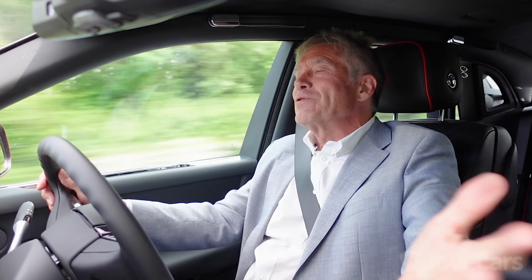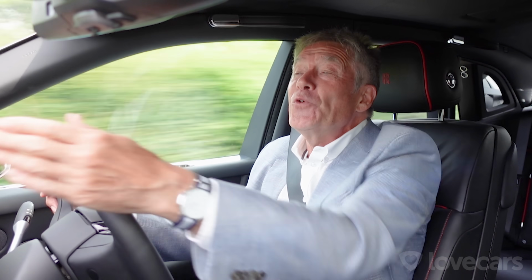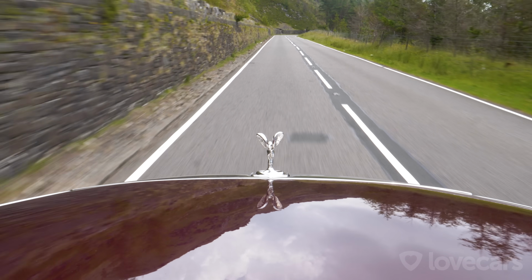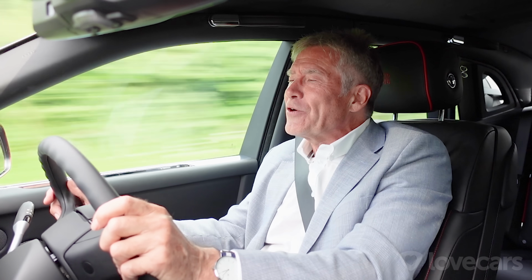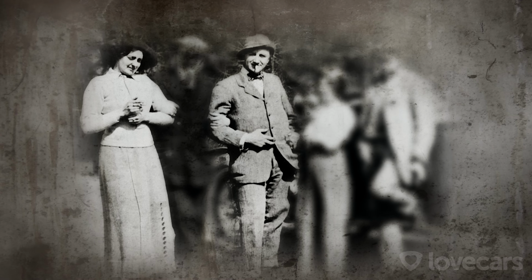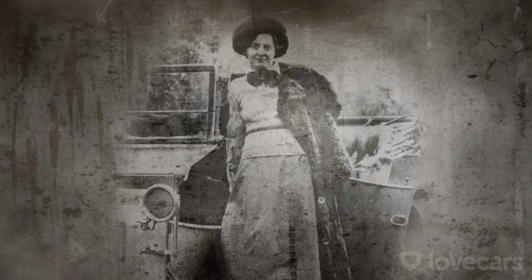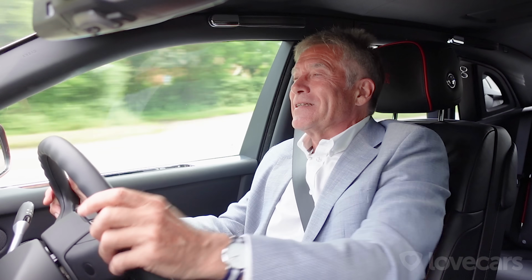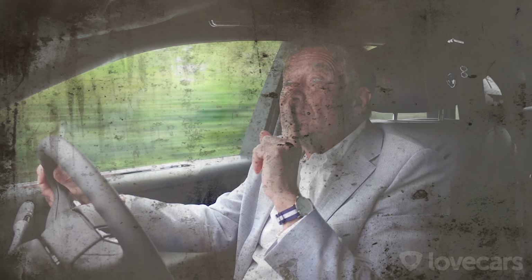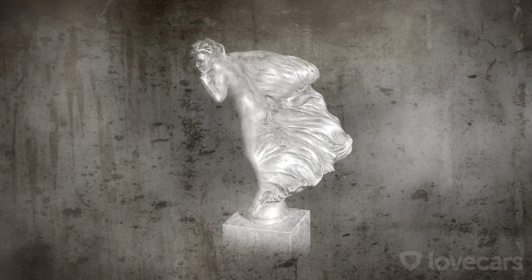Not only is this beautiful dashboard a treat for your eyes, when you look forwards you're spurred on by that famous Spirit of Ecstasy mascot on the bonnet. That mascot was actually an evolution of a design created in 1909 by the second Baron of Montague for his Silver Ghost. He commissioned the sculptor Charles Sykes, who used a model, Eleanor Thornton, who allegedly was having an affair with Montague at that time. And that mascot he created was once again a lady leaning forwards, well, this time with her clothes all swept just to one side and a single finger on her lips, symbolising a secret love affair.